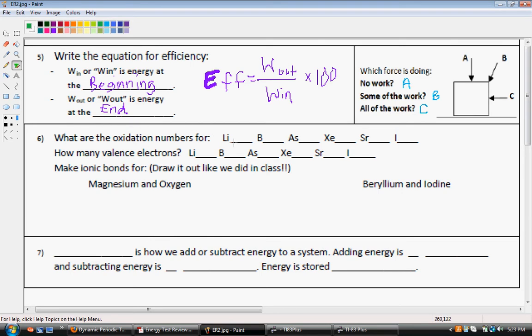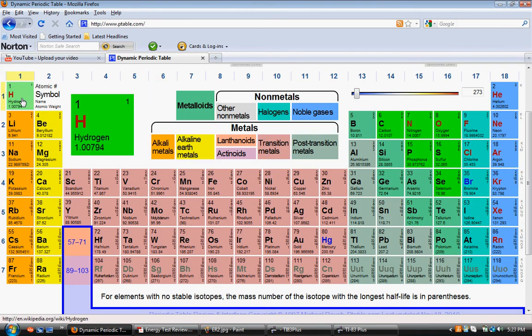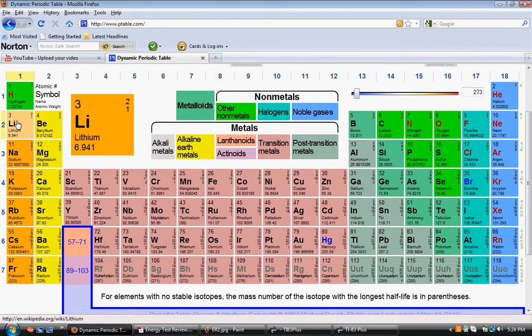Alright, here we're going into some chemistry stuff. What are the oxidation numbers for lithium, boron, arsenic, and all of these other chemicals? Okay, so go to our periodic table. Lithium, Li. Alright, that is in the first column, so it has a +1 oxidation. So lithium is +1. Alright, boron is 1, 2, 3. So it's +3.